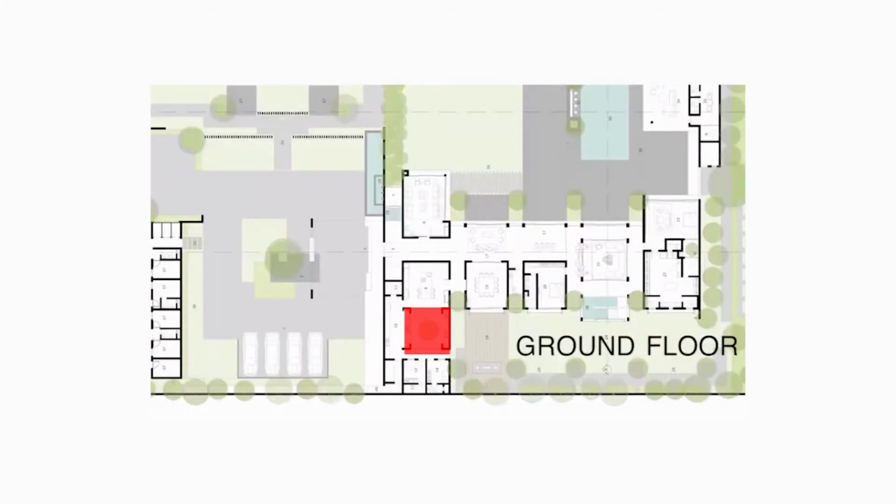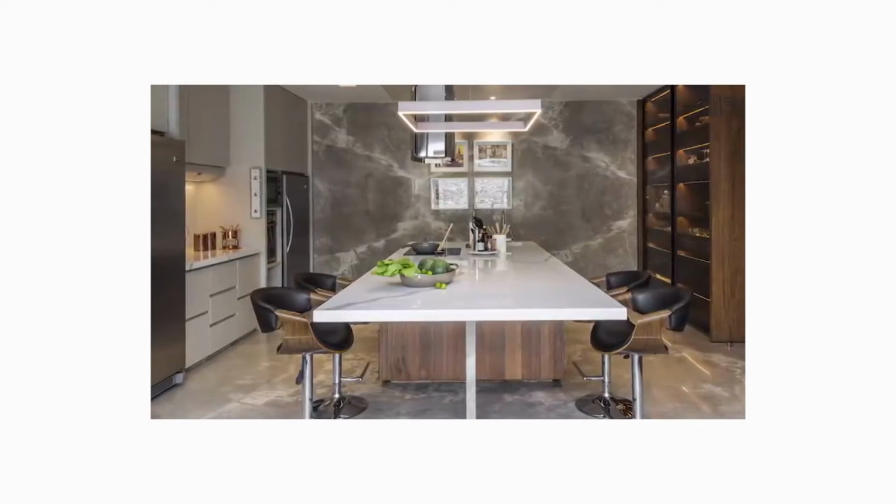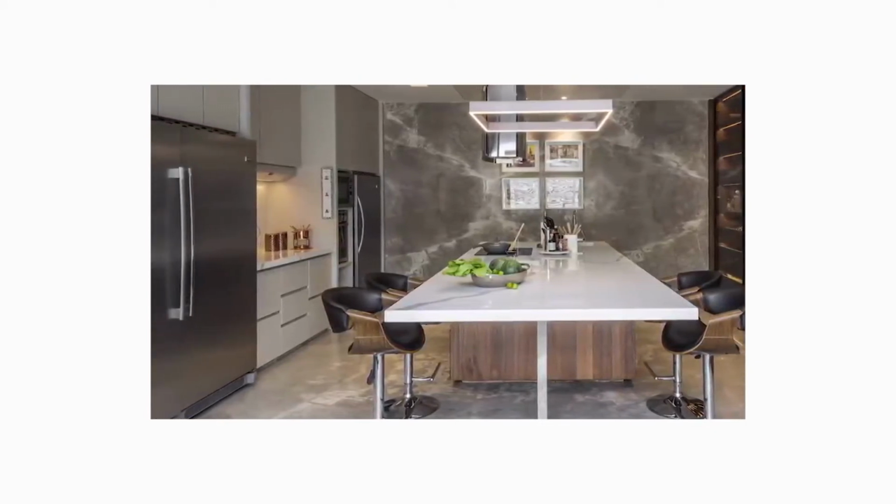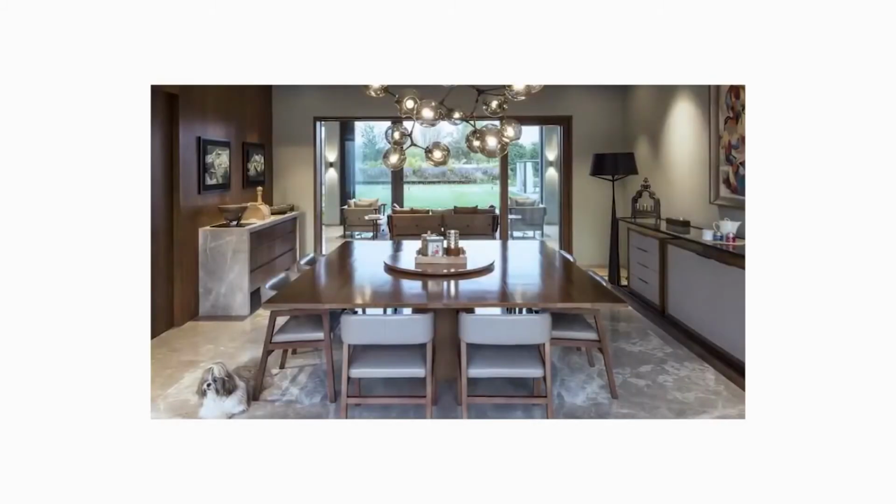Architects believe that the kitchen is also an integral part of the house. It is the nerve center, and the host spends a lot of time there, so they wanted to create a pleasurable experience. While you are cooking, you can look into the courtyard space.